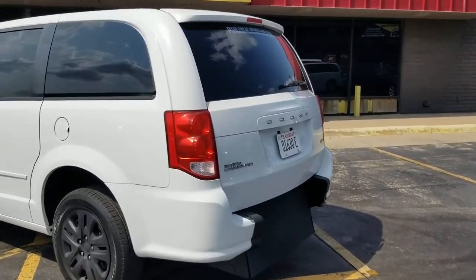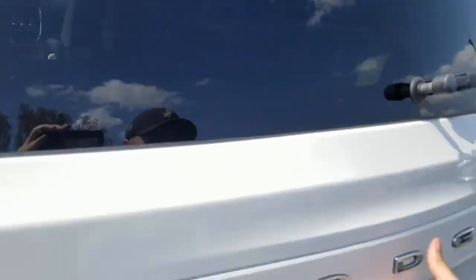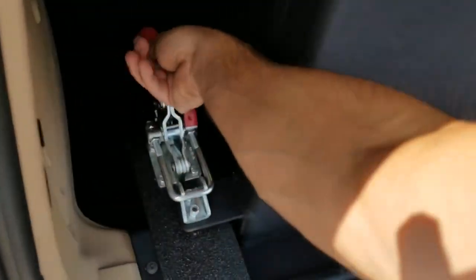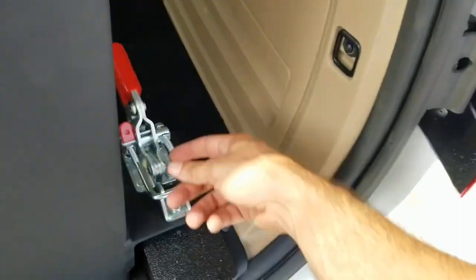Today I'm shooting a video of our 2016 Dodge Grand Caravan. There's a rear entry, manual ramp and door, easy to operate, low cost to maintain. I can operate this entire conversion using just 2 fingers. I pinch and I flip. Got a handle on either side and these clamps that keep the ramp from rattling.